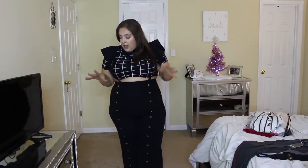How cute is this? Now, I wouldn't wear it with this crop top only because I don't think it really looks that great with these little ruffles. I do still feel like I need them to be a little tighter though, but I'll just take some stitching. I'm definitely keeping this.